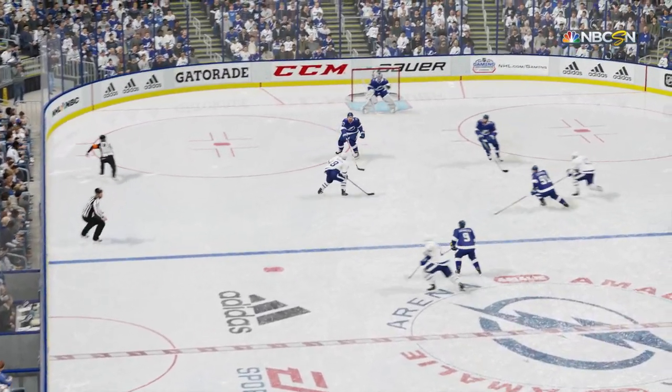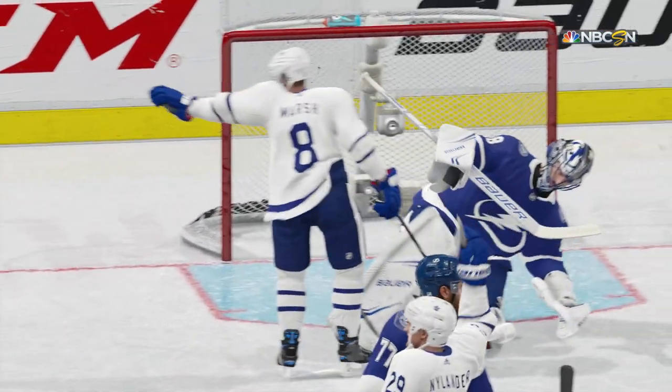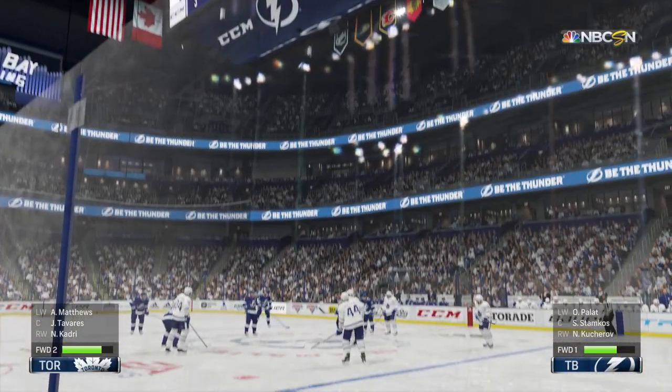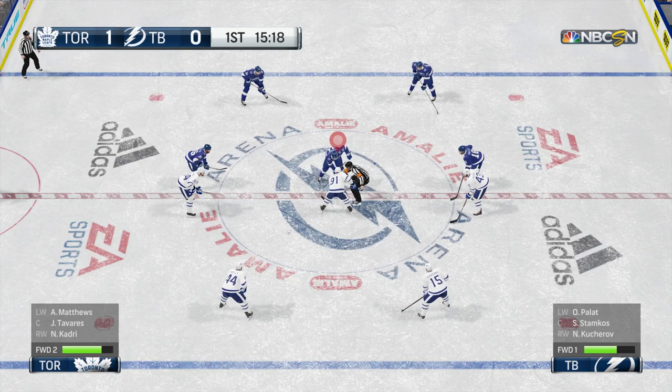Jumped up on the bench beside me pretty quickly here. Very excited on the one side to have the game's first goal. Toronto's ahead by one goal here in the first period. A lot of time still left to play, but getting one and breaking the tie was huge.